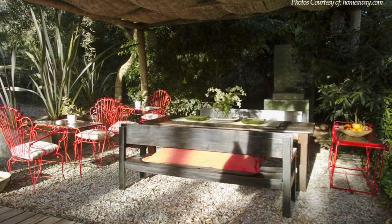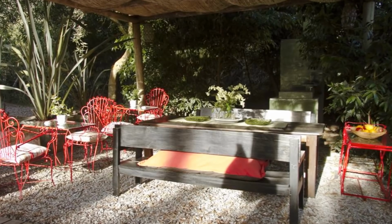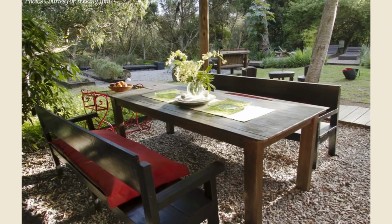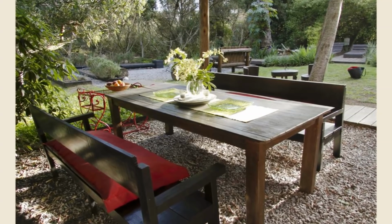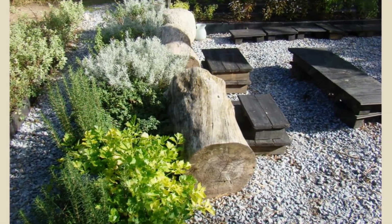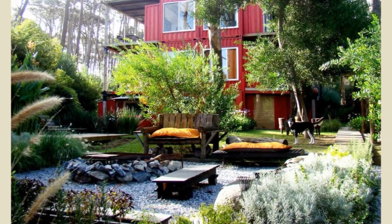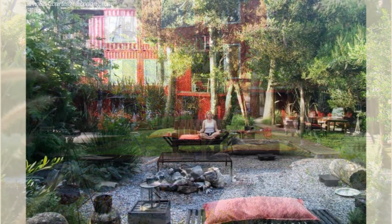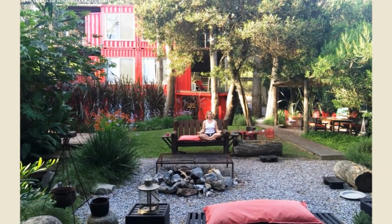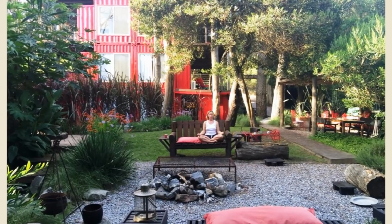In addition, there is a grill in a separate area that is covered with a pergola and a large wooden dining table, ideal for intimate dinner parties. There is also a vegetable patch which grows different kinds of vegetables, edible flowers, and aromatic herbs used for cooking meals in the specially designed outdoor wooden fire.